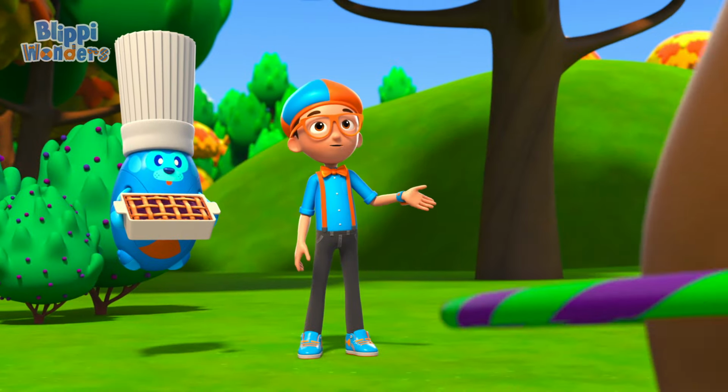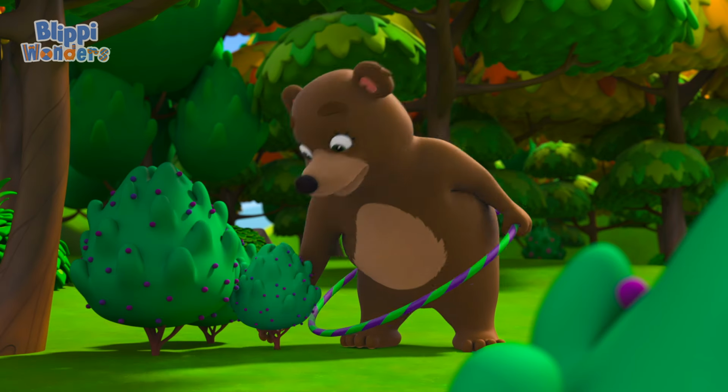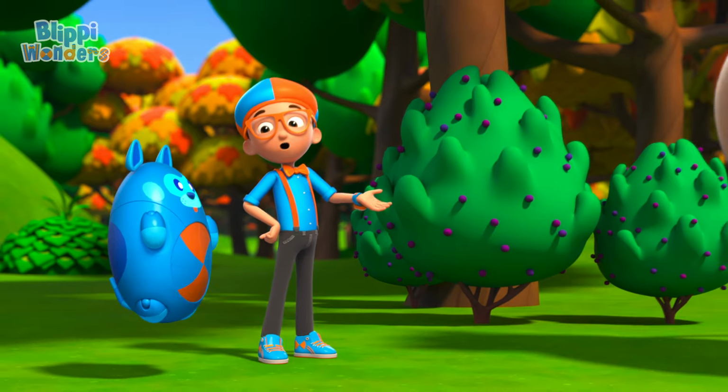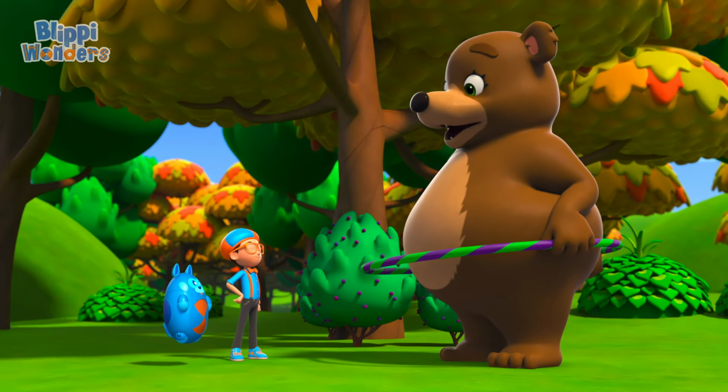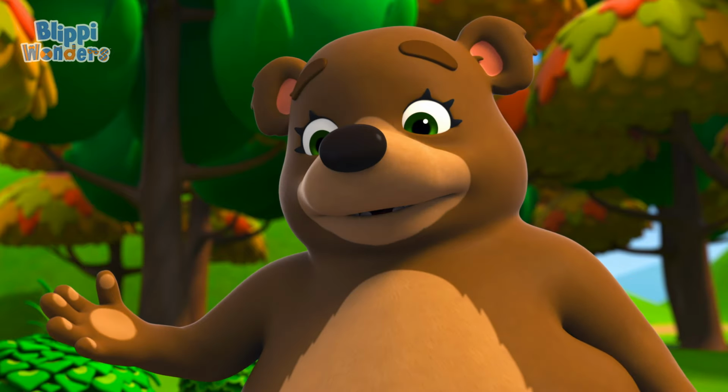Bella, don't you need to eat the berries? Whoopsie-doo. Thanks, Debo. All right. We're making progress. But now for the tough part. We need to dig in the ground to find roots to eat.